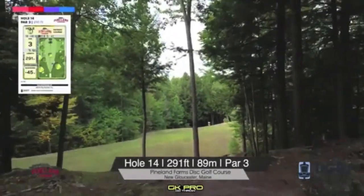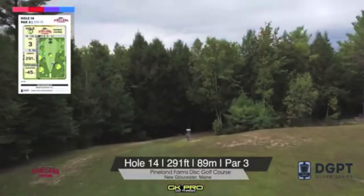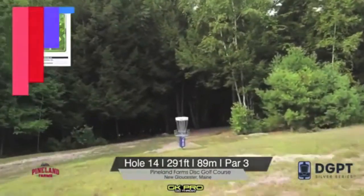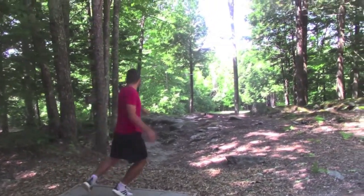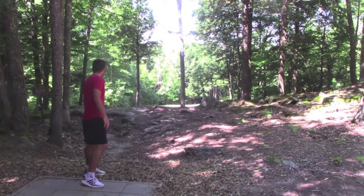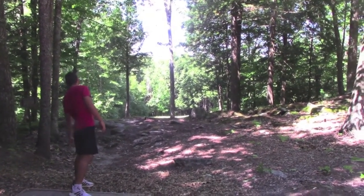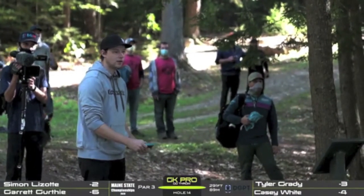Hole 14, 291 feet, par 3, and you pretty much just have to hit this first gap and then just get it close. Try not to hit that hill too much so you don't roll. Going with a backhand turnover. This has got to be the best backhand turnover I've ever thrown in my life, if I'm being honest with you guys. Flew right past the basket, rolled back a little bit, and it ended up being parked for birdie.